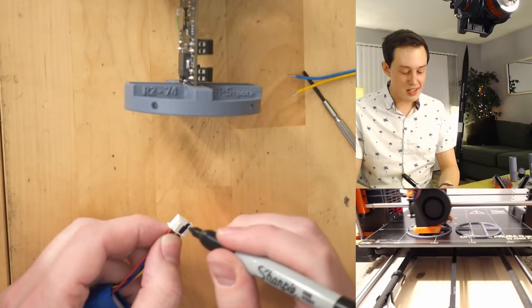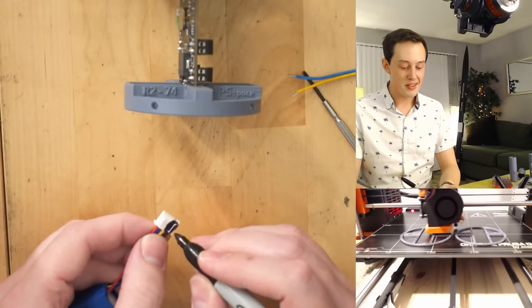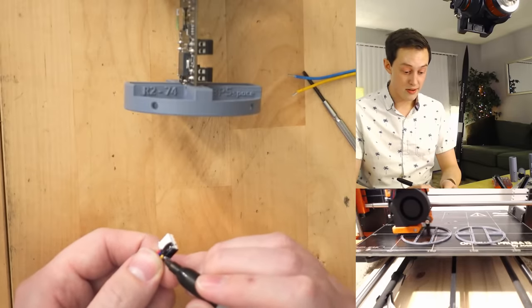Hey, does anyone want to see something really, really funny that not everyone will get? Raise your hand if you watch The Office. Everyone's hand should be up, by the way, just so we're clear.